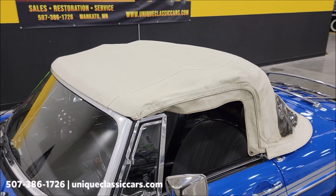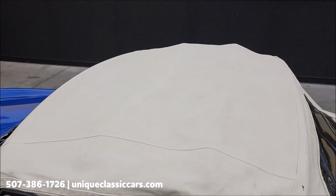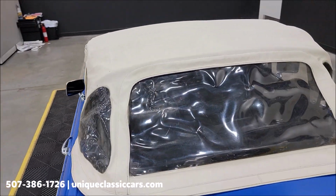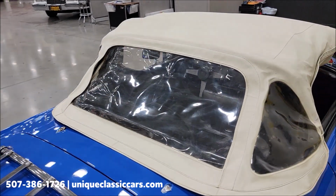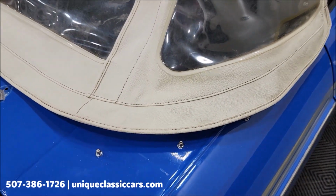All right, here's the top up. Again, white vinyl, and to me it appears like it's the original top. The previous owners of this vehicle did not drive it hardly ever with the top up, so it has been down for some time. It needs to sit out in some warm weather. Unfortunately, where I'm at right now, it is not going to help it to sit outside and soak in the sun, so it'll get a little more pliable, and then a guy can snap it all the way down.